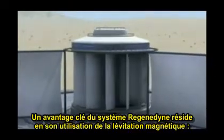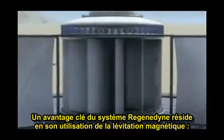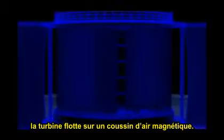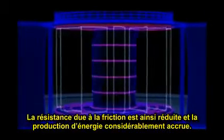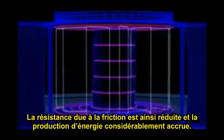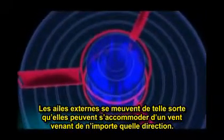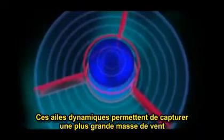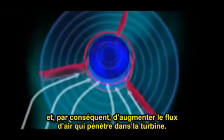A key advantage of the Regenedyne system is its use of magnetic levitation. This allows the turbine to essentially float on a magnetic cushion of air. And by reducing resistance due to friction, the power output is increased dramatically. The outer sails move to accommodate the wind from any direction. These dynamic sails work to capture a larger portion of the wind and increase the airflow into the turbine.